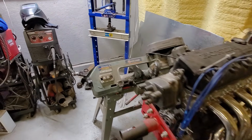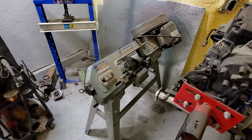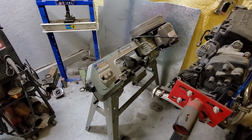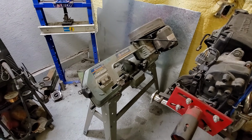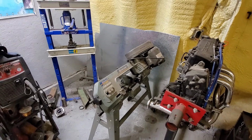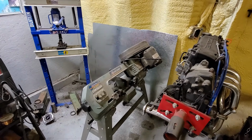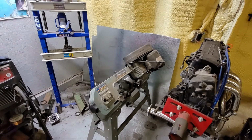Project motor. So you got this little King Canada bandsaw. This is awesome. I love doing exhaust fabrication, and you have to do charge pipes or just random stuff like that. You can get all the pipes and everything cut, super clean cuts.